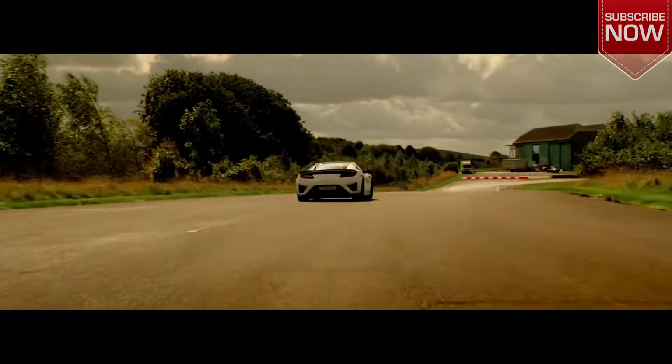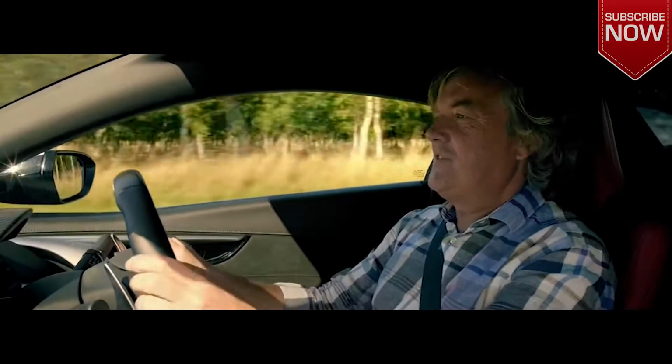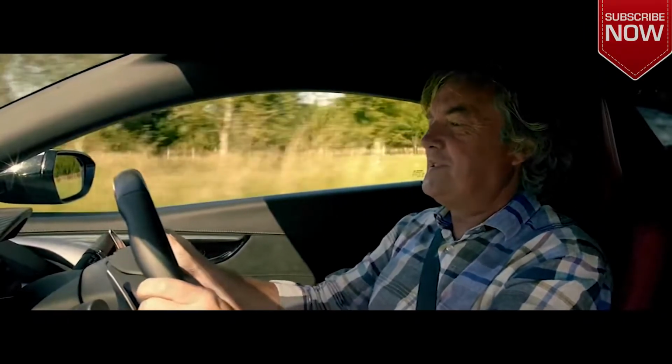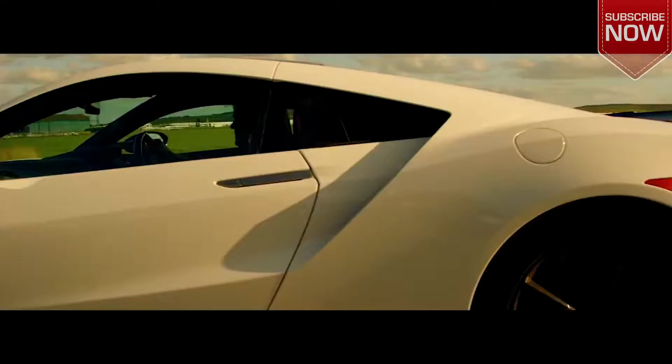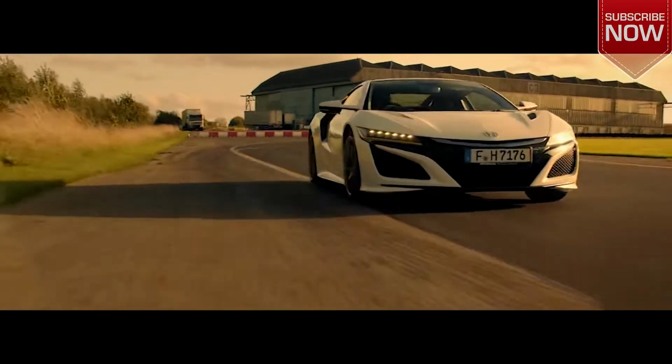I love this. I love the way it looks. I love the sounds it makes. I like the sophistication of the hybrid drive. I like the performance. I like the steering feel. I like the interior. I really, really like it, and I find myself wanting one quite badly.